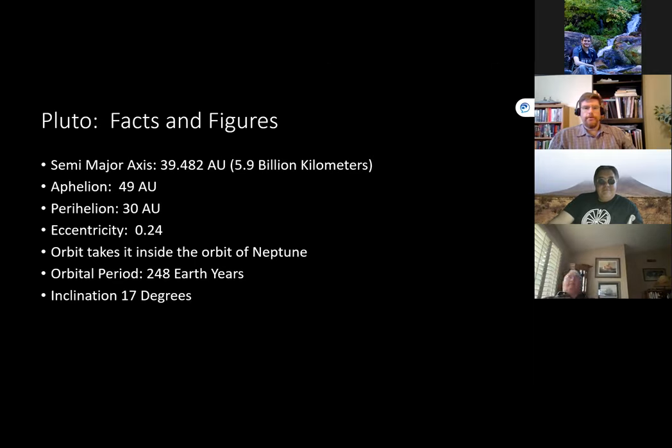Its orbital period is 248 Earth years, which is obviously extremely long. It has not completed one complete orbit since the time it was discovered. We're about a third of the way through a Plutonian year since the time it was discovered. And the inclination is 17 degrees, which means that if you look at the plane of the solar system, it has a pretty significant tilt compared to the other planets. Another reason why it was always considered an oddball planet, even before the discovery of other objects that were out there.